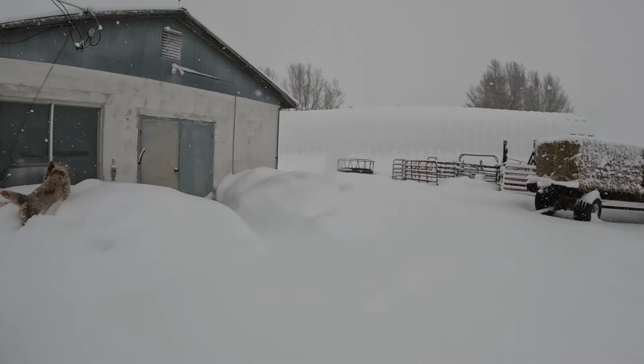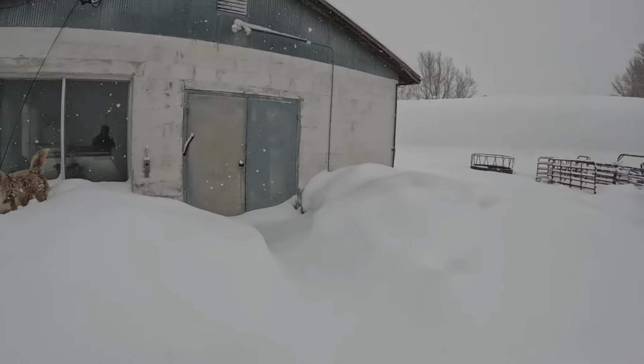Come over here to the milk barn real quick and make sure this is shoveled out so we can get through the doorway if we need to.